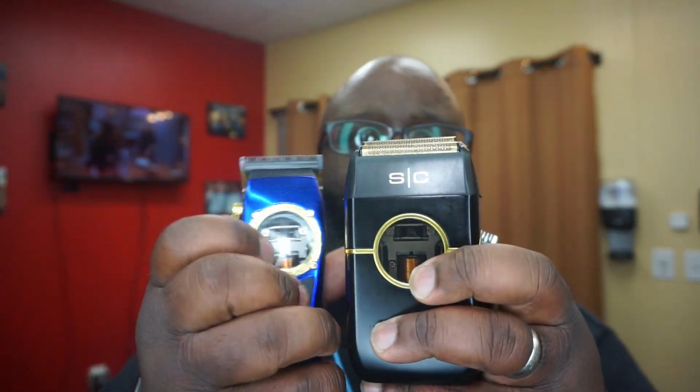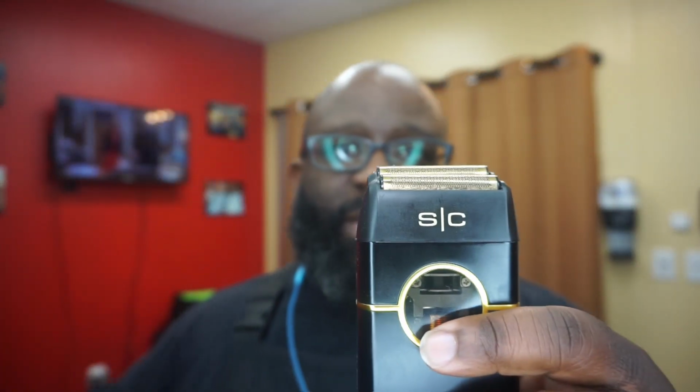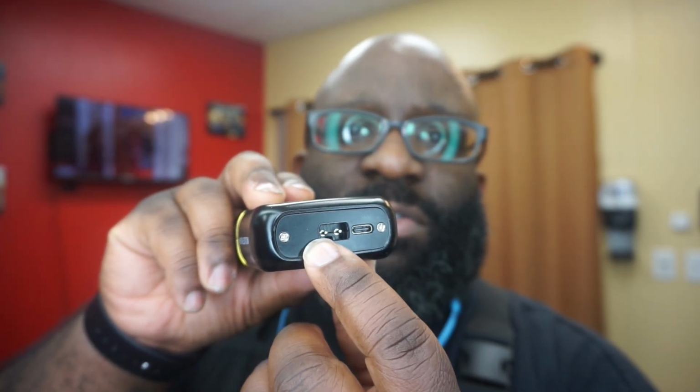So it matches the Instinct where you can see the motor on the inside. I'm about to show you this one, but you can't see on that one. But it does show the inside of that motor, that vector motor, right? And this is the black. Again, it has the USB-C charging capability, but of course you can use the charging stand. But of course I've been leaning more to USB-C. So many products are having that now, so it's a little bit easier when it comes to charging different things.